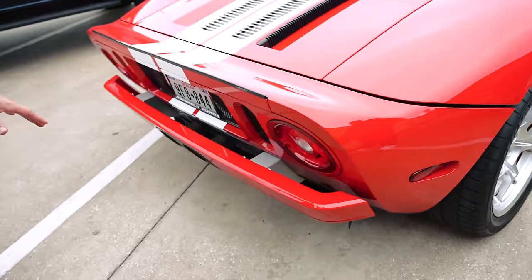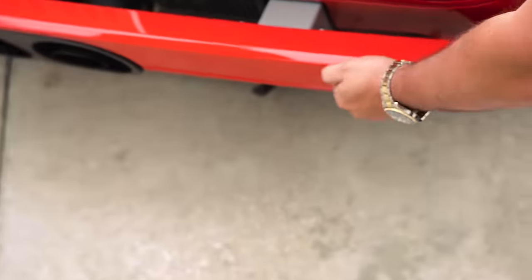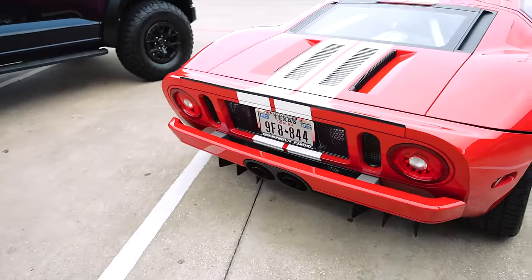Exactly. And why is it like this right now? This is stock, it comes from the factory. But why do they make it like this? Because you can see the bracing back here. If you get rear-ended, it's a safety deal. Gotcha. That's a nice exhaust setup and everything.